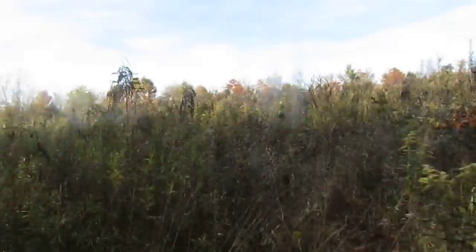All right, just left the visitor center. Wait, I'm trying to start this. Just left the visitor center. It's Caesars Creek. Beautiful day outside. We're getting ready to head over the dam. I believe this is the road we head over it right now.